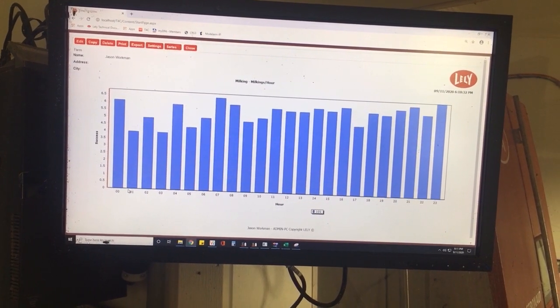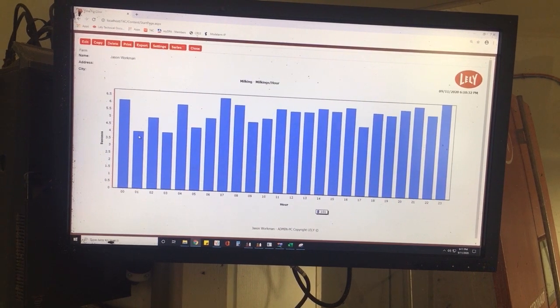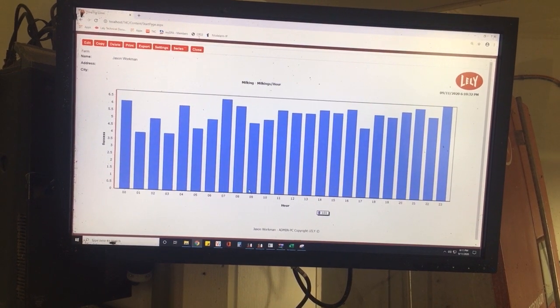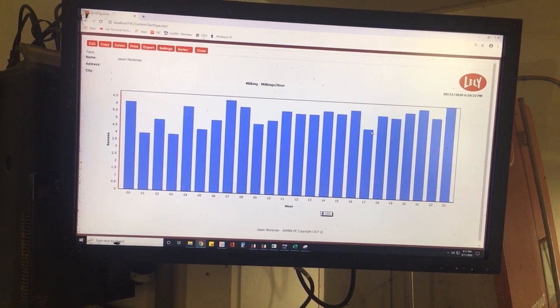The robot shuts down to clean 3 times a day. We can identify that. It shuts down at 1 o'clock. Cows, you can't get as many milkings. It's shut down for at least 20 minutes. So we see a drop there. It shuts down again at 9 and it shuts down again at 5 to wash. So we see those always drop down.